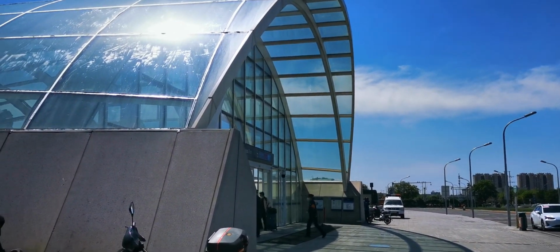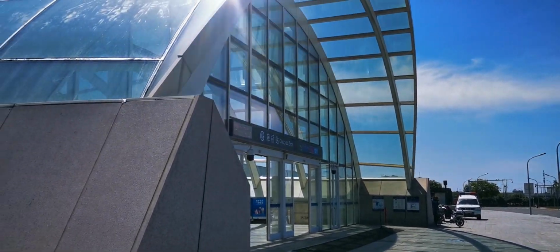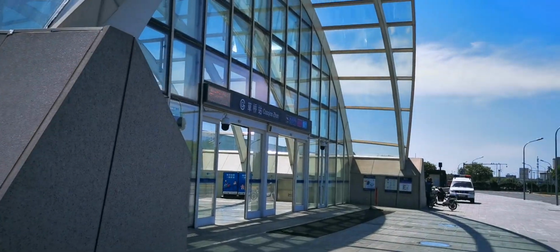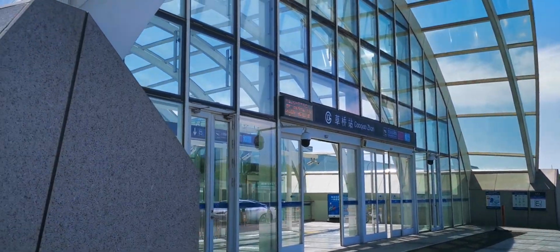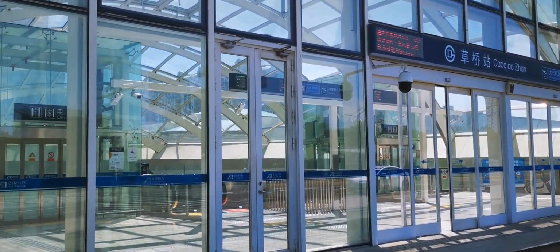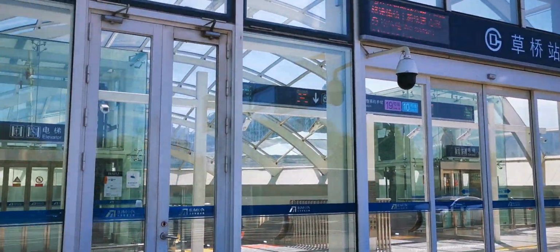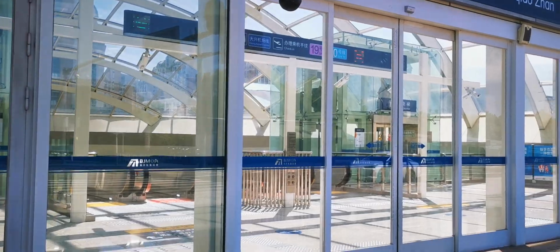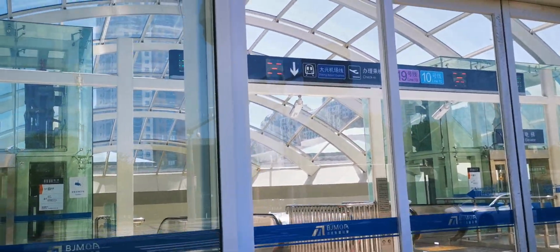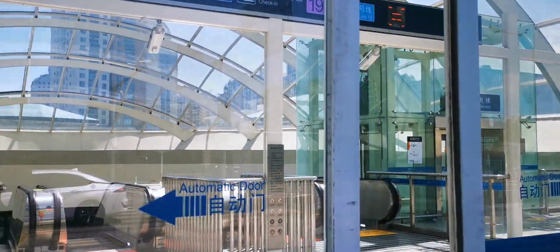Here, before I go inside, I want to explain something about this station. If you come to China and you happen to go to Beijing airport, this is the station that you will use, and you can get the Beijing Airport Express train, or you can get the subway, line 10. Line 10, actually, at the moment we want to see what it's like.